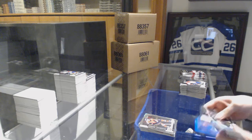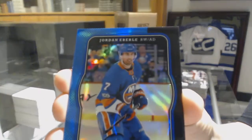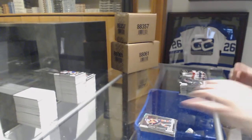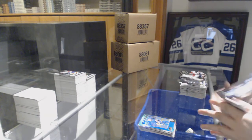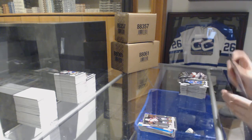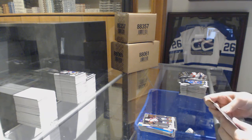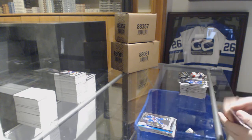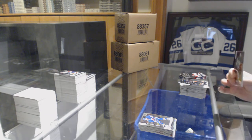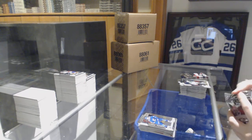That is awesome. We've got a blue retro rainbow number /149 for the New York Islanders, Jordan Eberle. Violet Pixels of Ryan Johansen for the Nashville Predators and a Tyson Jost trophy for the Avs. Rainbow of Pat Maroon for the Montreal Canadiens and a Josh Ho-Sang rookie for the Islanders. Retro Nikita Scherbak for the Montreal Canadiens and a Brock Boeser rookie for Vancouver.